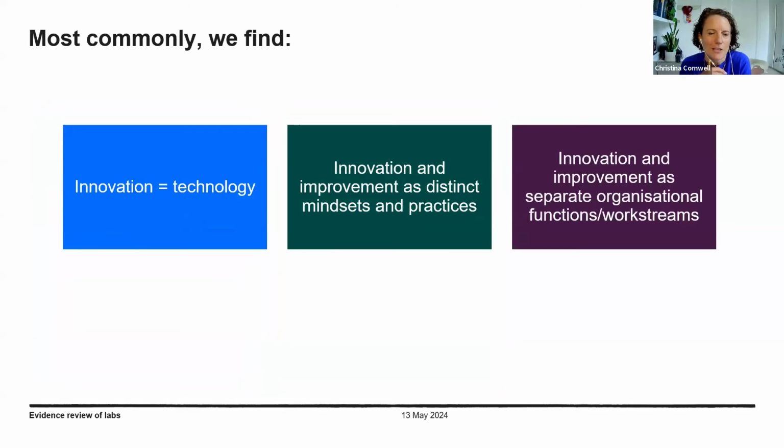Yeah, thanks, Libby. And I think actually what we find is very similar to what you've just described. One of the things that's really striking, particularly about health and care, is that innovation is often seen as synonymous with technology innovation, and much less around social innovation or thinking more broadly about developing new models of care or pathways. As you said, innovation and improvement are often seen as very distinct mindsets and practices, and there can be quite a lot of protection and a bit of a hierarchy in some ways, with people elevating certain tools and practices and seeing them as very distinct.